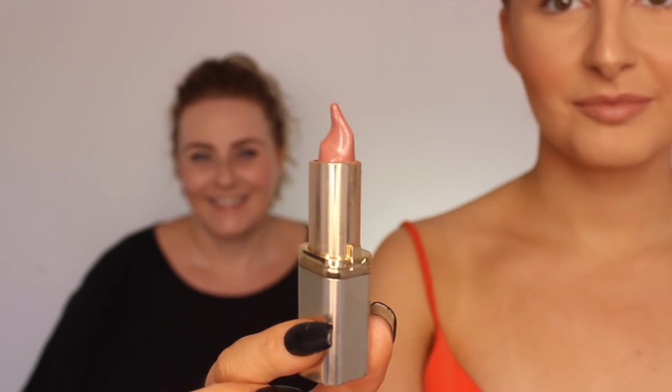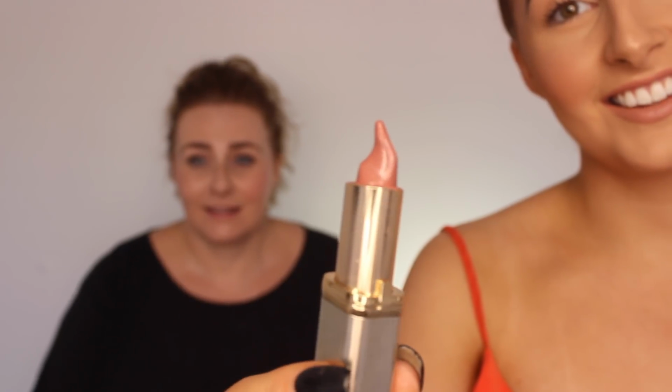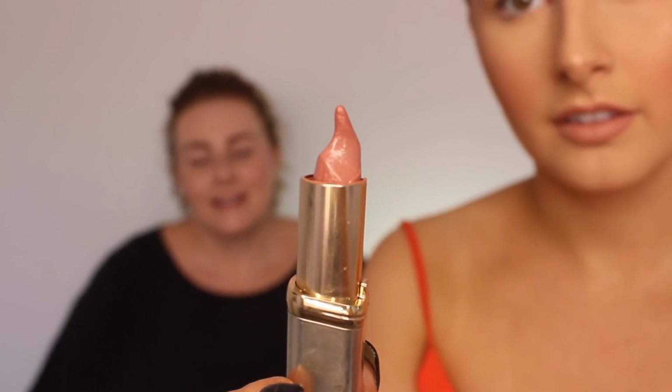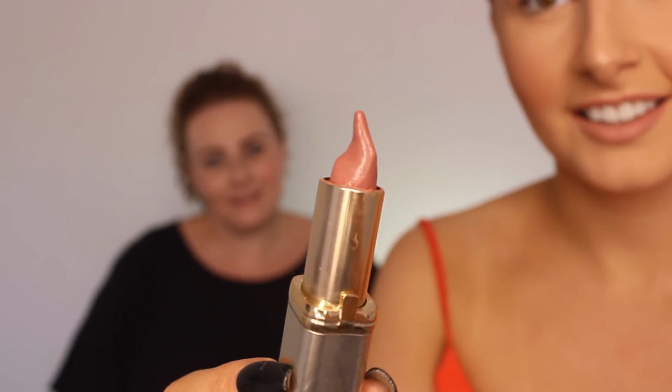So Mum's obsessed with one lipstick. It is L'Oreal Paris 235. It's the best lipstick. I'll do a close-up on this shortly. It's a good lipstick. Look at it. It's like a finger. It's L'Oreal Color Rich 235, for those that want to know.